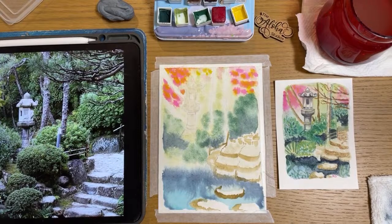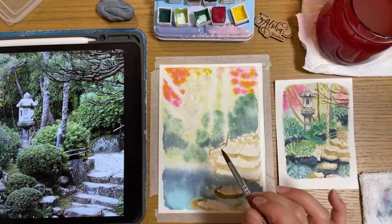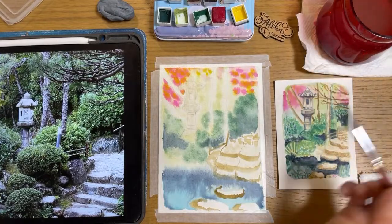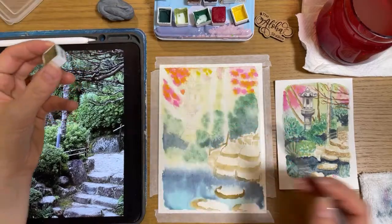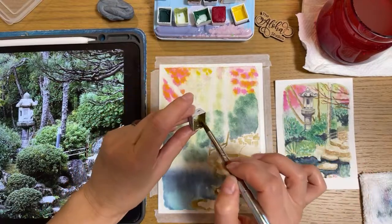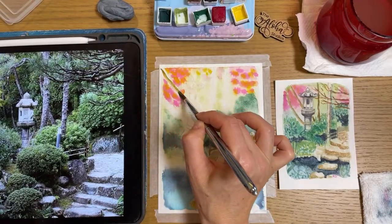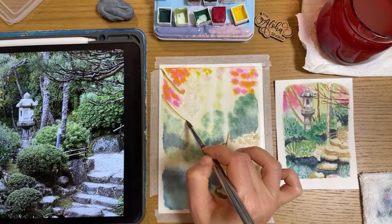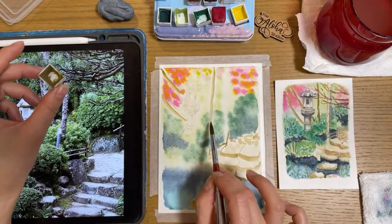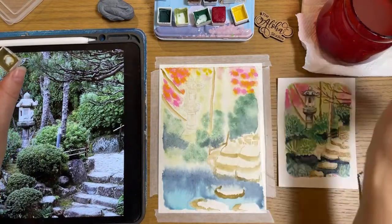Okay, let's see. I am done with my large mop brush. I'm gonna work with my round 6 brush from now on, and let's add some color for our branches and tree trunks next. I still have my Waimea raw sienna going in, and with 2 quick lines over here and then down here. You can just kind of let the branches or the trunks disappear into the bushes here.